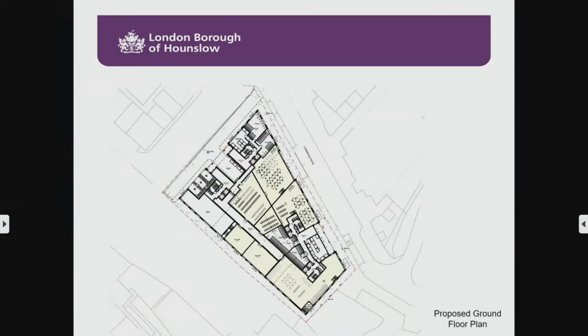So this is the ground floor plan. What you'll see proposed here is shared parking, 3 vehicle parking spaces, and the disabled bays to the top left-hand side of the proposed building. And then you've got the commercial space at ground floor. The commercial space is on ground floor and first floor. So we actually skipped that slide, but there's commercial over 2 stories. One of them's a mezzanine floor.